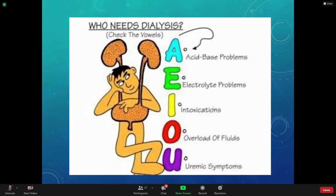Take them downstairs to dialysis at Christiana. We send people from the ICU lots of times, from the ER. Put a big central line in. It's not going to be through an IV in their arm. We need a bigger catheter and we send them to dialysis.